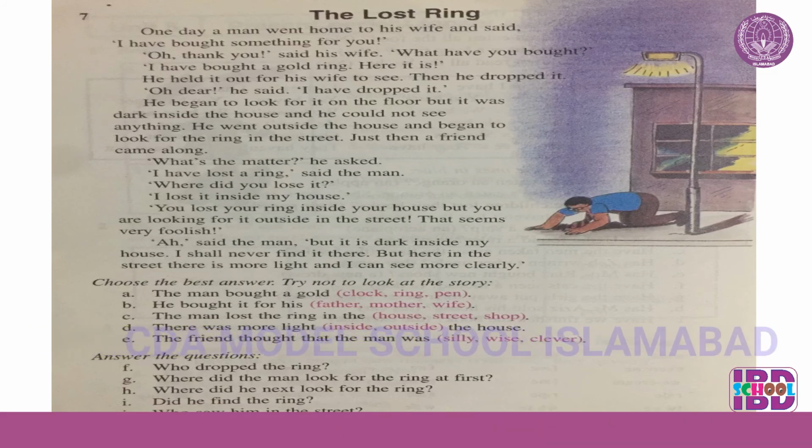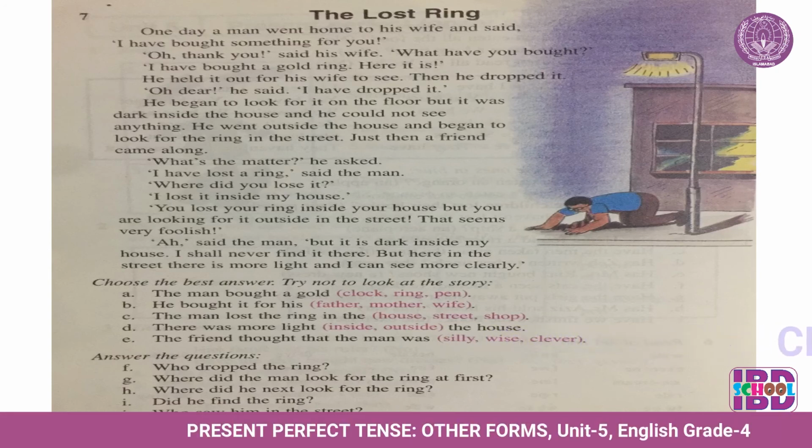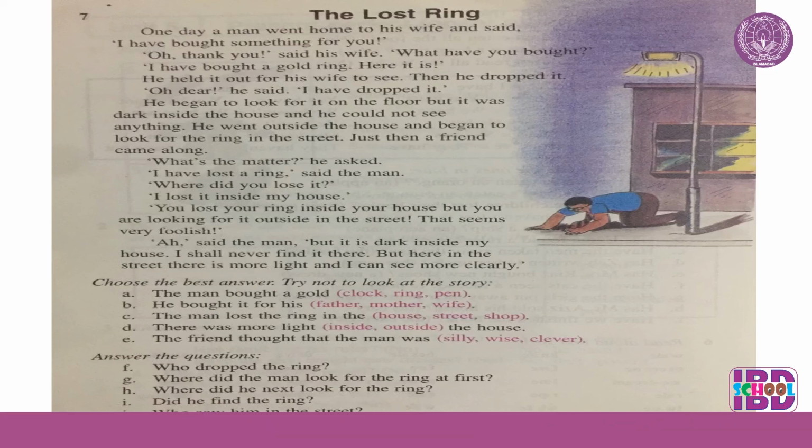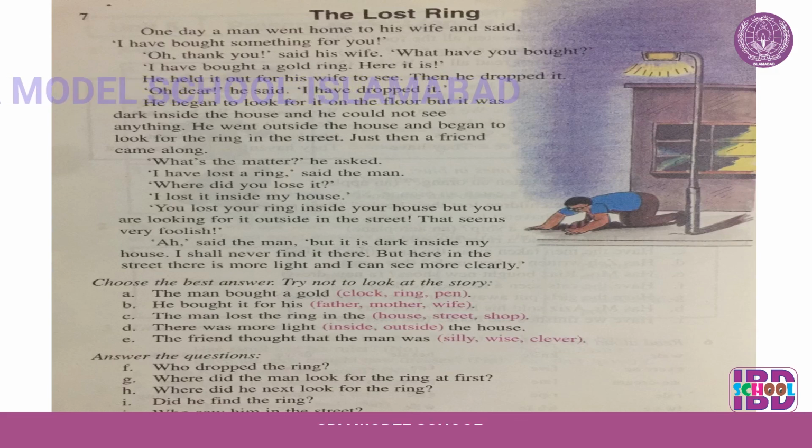Choose the best answer. Try not to look at the story. A. The man bought a gold ring. You will tick the word ring or circle it. B. He bought it for his wife. C. The man lost the ring in the house. D. There was more light outside the house. E. The friend thought that the man was silly. You can do this exercise in your books, students, and then answer the questions.